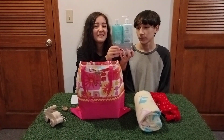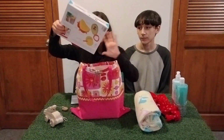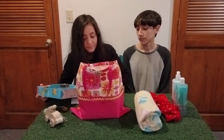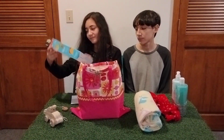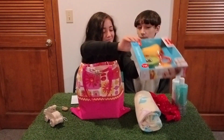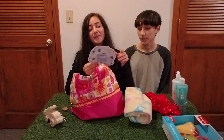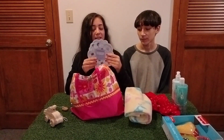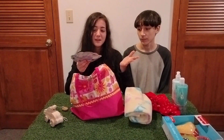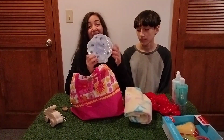Body wash and lotion. A toy set for Ava. This is super cool. I know mom's gonna love this. I have used one of these before and they are just so good for your skin. Mine is a cucumber scented one, and this one is a blueberry scented one. But I know she's gonna love this.